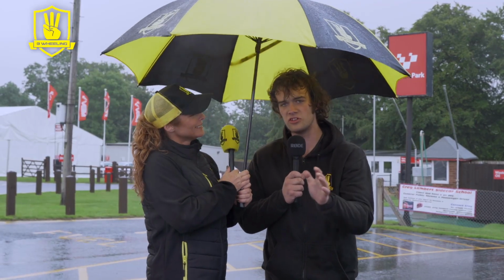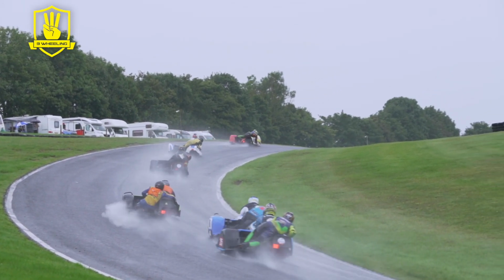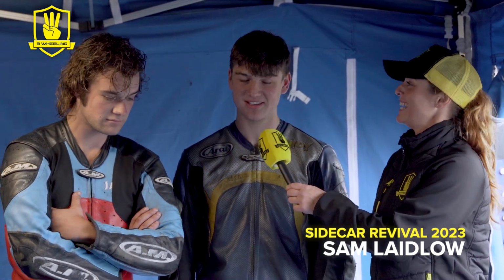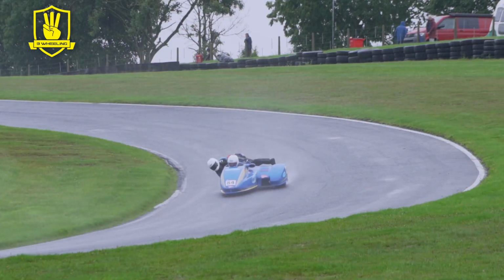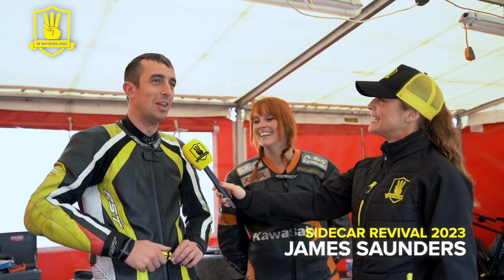Racing in the wet for passengers, it comes and goes. Some people say they love it in the wet, some people say they don't like it. First race in the wet, first time at Cadwell. I've only done about 4 or 5 meetings. It was definitely an experience anyway. First time driving a sidecar in the wet, ever, so it's interesting. It's slidey, yeah. I haven't really driven in the wet very often, so it's all learning for me.